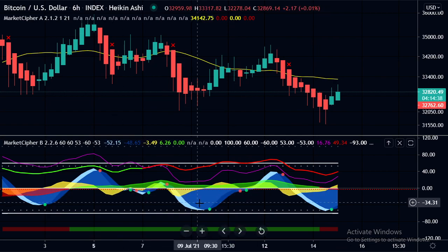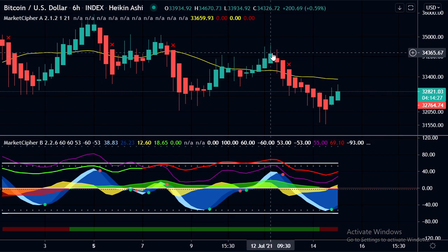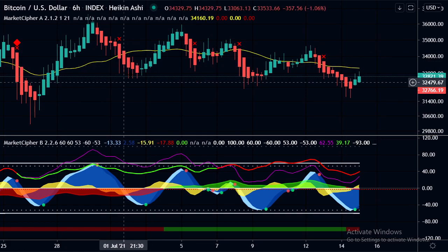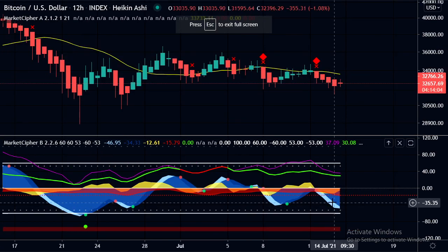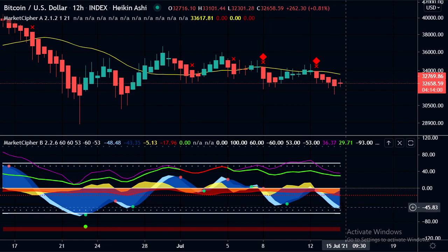We can see this previous green dot here on the 6-hour did lead to us moving in an upwards direction for a couple of days. Also on this green dot here on the 6-hour, we also moved up for a few days here. And also this one down here did lead to quite a big move up. The 12-hour looks to be starting to close off here with a light blue wave, and that's the next one to look for a green dot on.